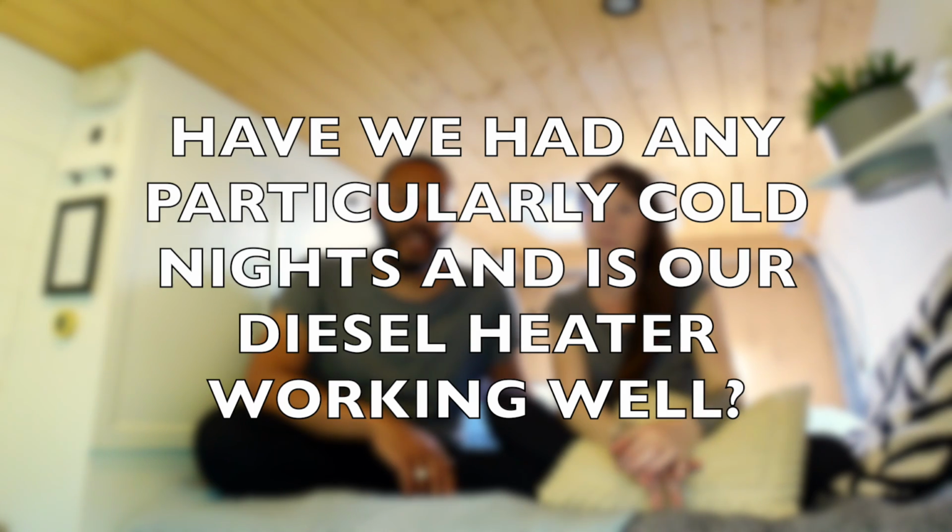Have we had any particularly cold nights, and is our diesel heater working well? We have had some cold nights, yeah. It snowed a lot during the winter. Quite a lot, yeah. We spent the winter in Yorkshire, and anyone who knows the UK knows that the north of England gets pretty cold. So yeah, we had a few cold nights.